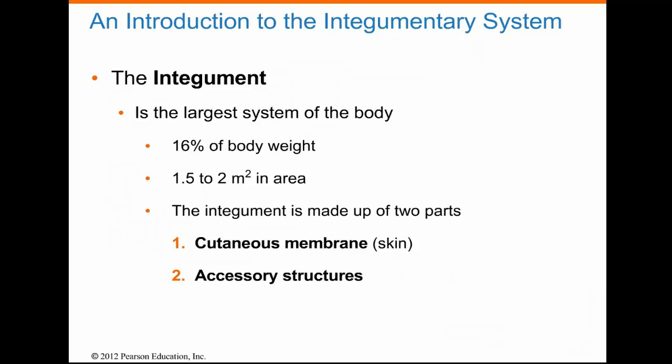It covers 16% of the body weight, and if we were to put it out on a flat area, it would be between 1.5 to 2 square meters in area. It's made up of 2 parts, and we're going to look at these more closely over these next 2 lectures. So we have the cutaneous membrane, the skin, and all of the accessory structures.